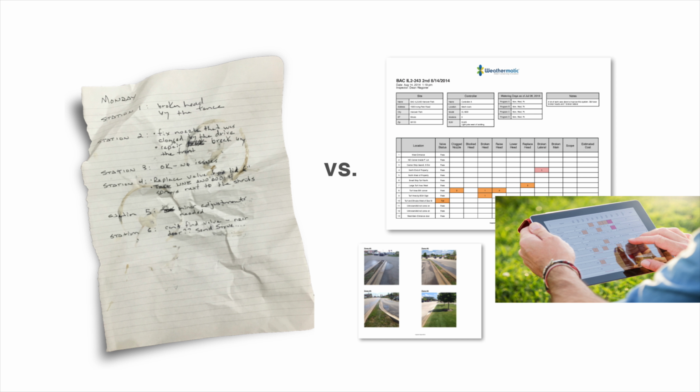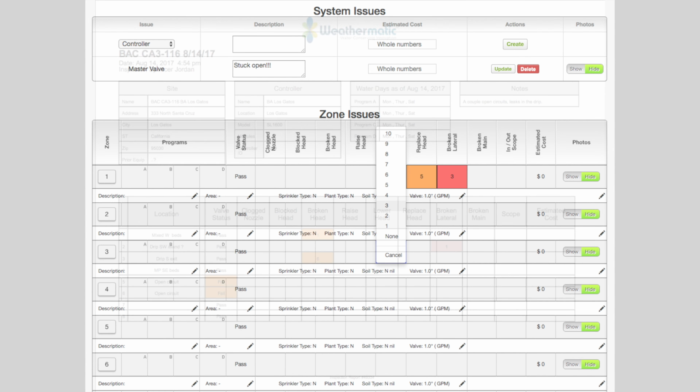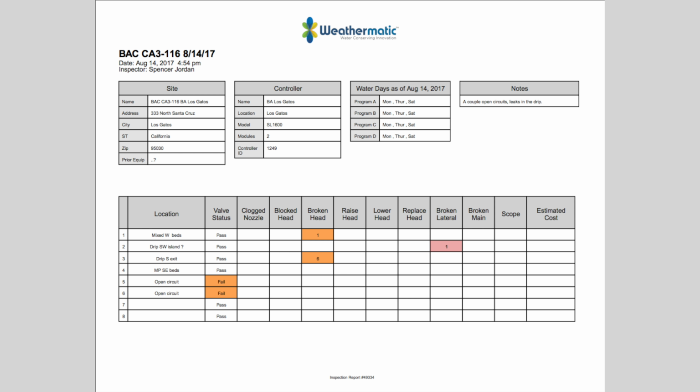The Weathermatic mobile inspection app has done a couple of things. One, it's cut our inspection time on average by probably close to 30%, just for the simple fact that there's not a guy standing at the controller actuating the zones while another guy flags it. You can have both guys being efficient, both guys flagging problems moving forward.